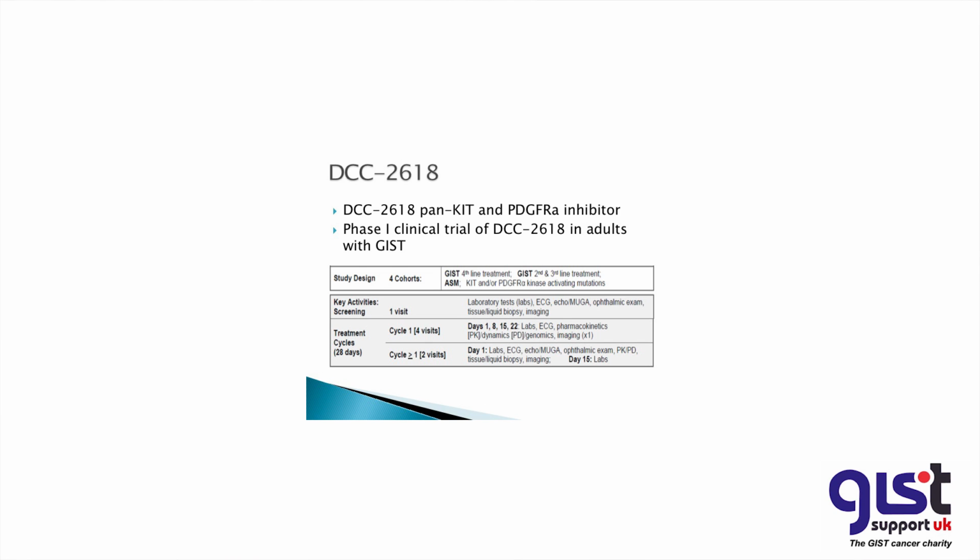Actually, drug companies are starting to show quite a lot of interest in trying to identify alternative agents. One of the studies which is up and running at the Marsden is something called Blue 285, which is another drug. We have referred patients down to the Marsden to go into that study. So this is an alternative drug called DCC-2618.